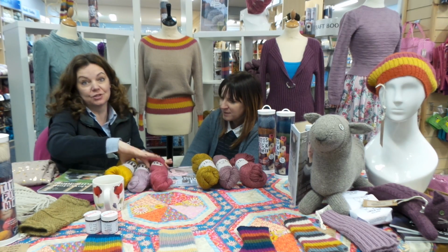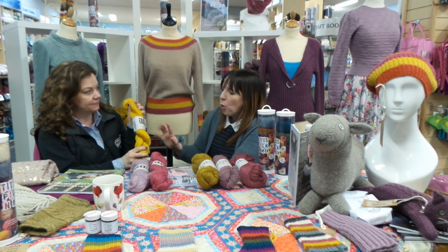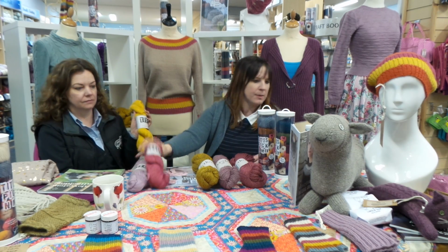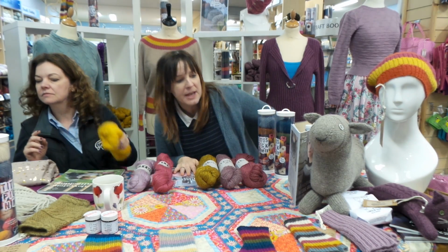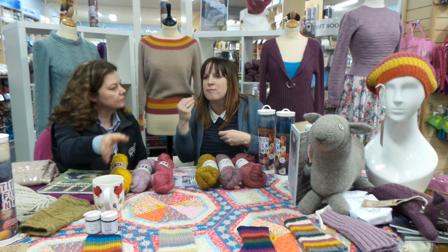Well, this is just absolutely beautiful. So what's the base of this then? All of our yarns have got the Wensleydale sheep in. Now, I don't know if we've got a catalogue anywhere. It's a really long fleece, the Wensleydale. It's got almost like a Rastafarian look.